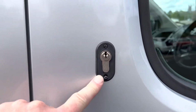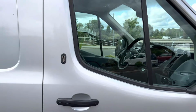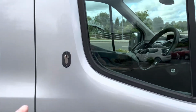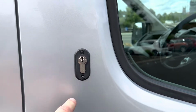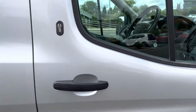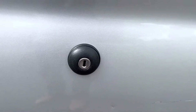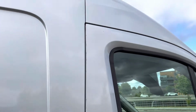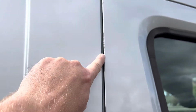You may well have noticed it's got additional locks for van security on all of the doors of the van. So on both of your front doors, your sliding door and your rear doors, it's got all of these on it. These are 160 quid plus VAT fitted every time. So it amounts up to quite a bit of money, to be fair. Door handles all good. The door lock itself, that's all good. Having a look at your door edges, you know, a little bit of touching up required there, I think.